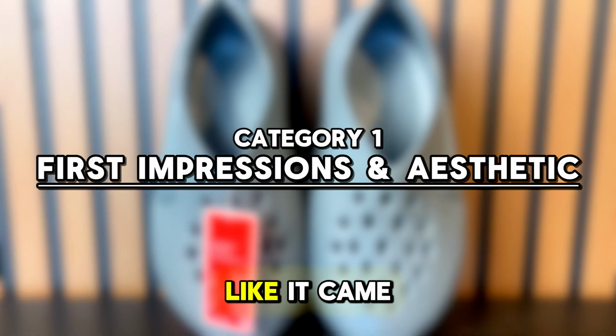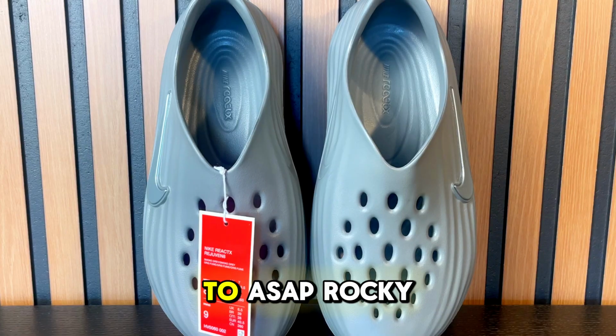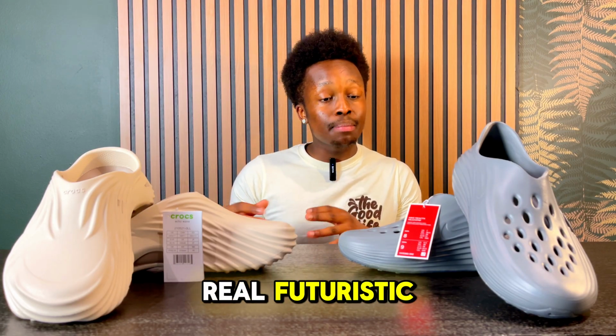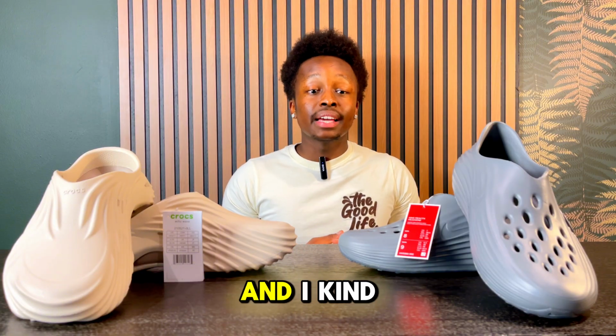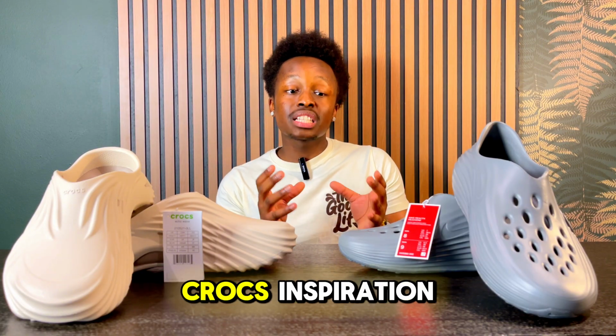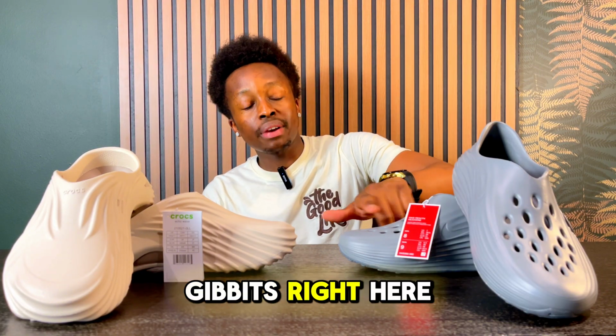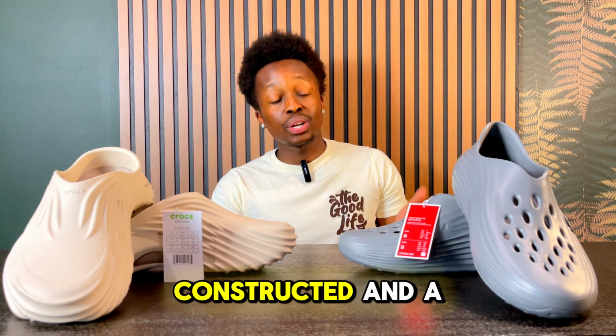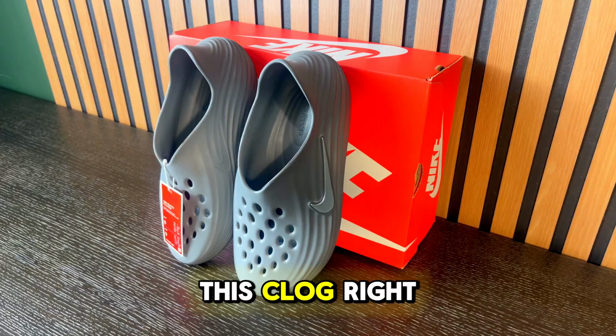The Rejuvn8 looks like it came from a NASA designer who also listens to A$AP Rocky, because I gotta tell you, it looks really futuristic, but it's got that edginess to it. And I kind of see a little bit of Crocs inspiration with the little jibbitz right here in the front, if you guys can see. But with that being said, this is amazingly constructed and a nice design to this clog right here.